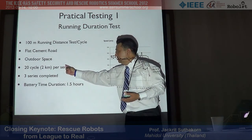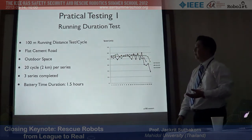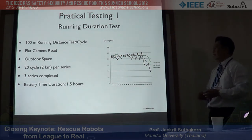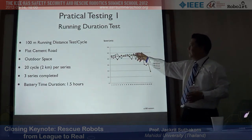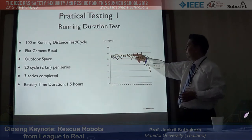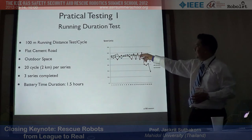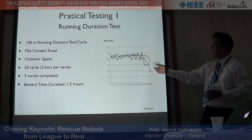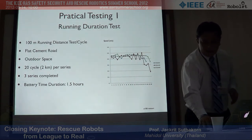Right now for our robots, running back and forth 100 meters for 20 cycles per series, we can complete 3 series in 1.5 hours. So the battery can hold for 1.5 hours, and the speed is quite good and steady, about 0.45 meters per second. And at the very last series, finally the battery is out. That's one of the first tests that we did.